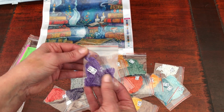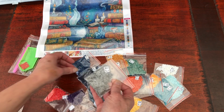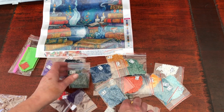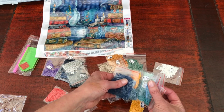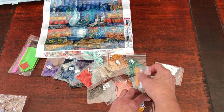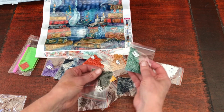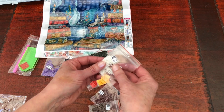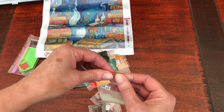So self-seal baggies with their number on. With greys, blues, that's a dark blue, another grey, very pale grey, more blues here, purple, red, bright oranges, an orangey red, greens, look, that green is fantastic, I love that green. Then a creamy white, again, not quite sealed up properly, there we go.